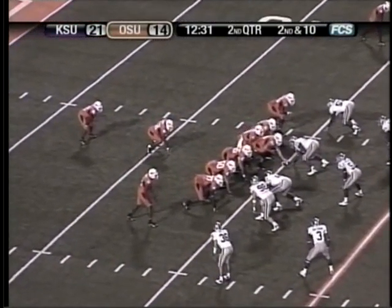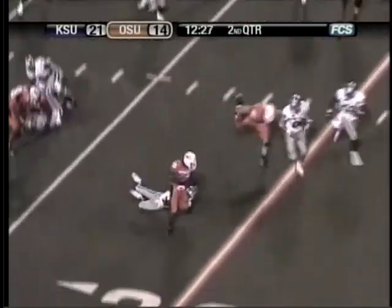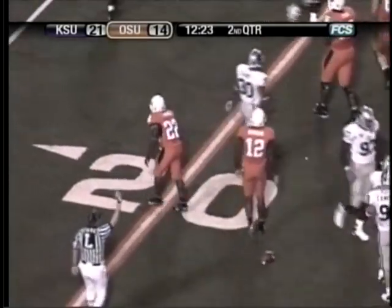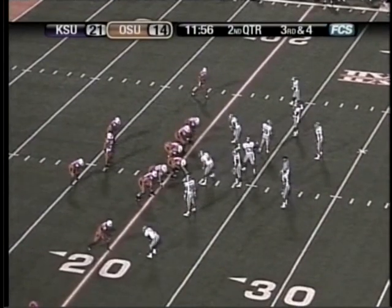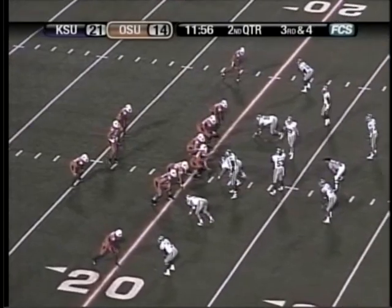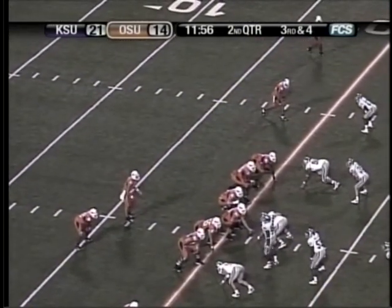2nd and 10, Oklahoma State from its own 15. Out of the eye, Robinson takes a snap, pitches it to Savage. Room to run to the 19, to the 20, and dropped at the 21. Gain of 6. Chris Carney, the safety, made the tackle. 3rd and 4. Oklahoma State from its own 21. These are 2 of the most penalized teams in college football, yet we've not had a penalty yet tonight.